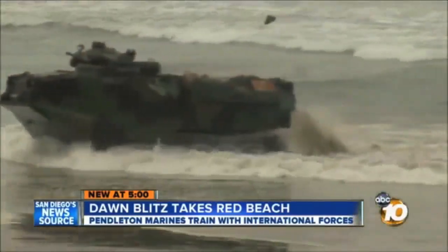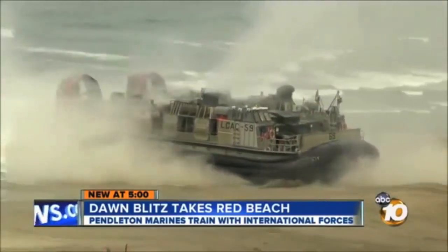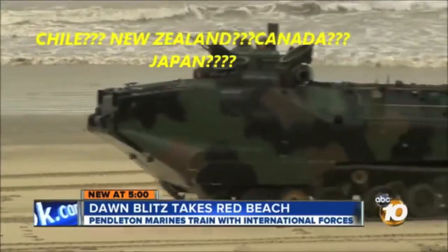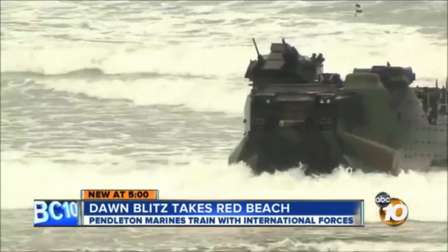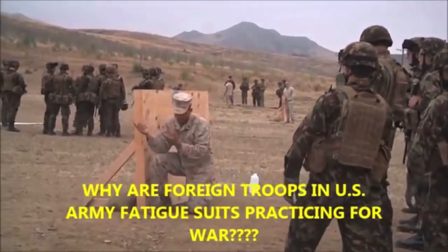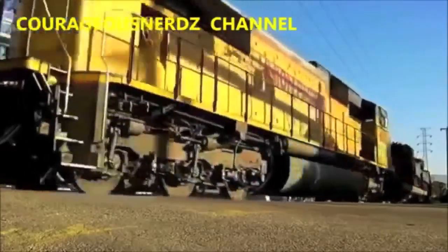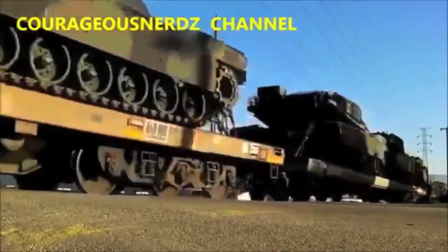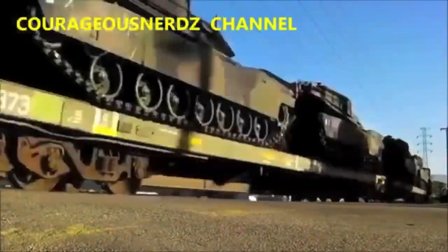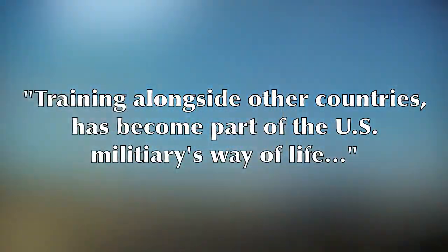Hundreds of Marines came to shore at Camp Pendleton, not just Americans. Marines and sailors from countries like Chile, New Zealand, Canada, and Japan. They hit the beach together for Dawn Blitz, a multinational training exercise. Assaulting onto the shore, and they're going to rapidly move through the beach. Pretty impressive, a display of international military might. Thousands of men and women from several different countries all landed on Camp Pendleton's beaches today. It's all part of a multinational exercise called Dawn Blitz. New at 5, 10 News reporter Joe Little was on the beach during that exercise and reveals why training alongside other countries has become part of the U.S. military's way of life.